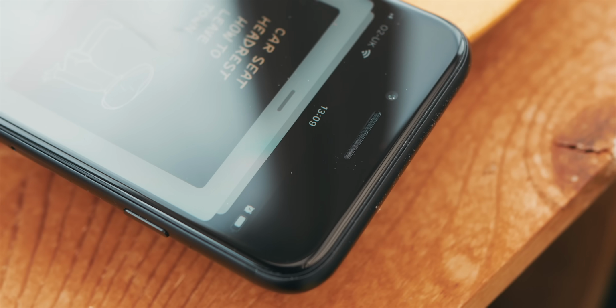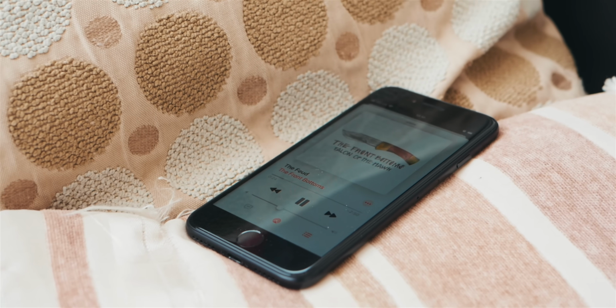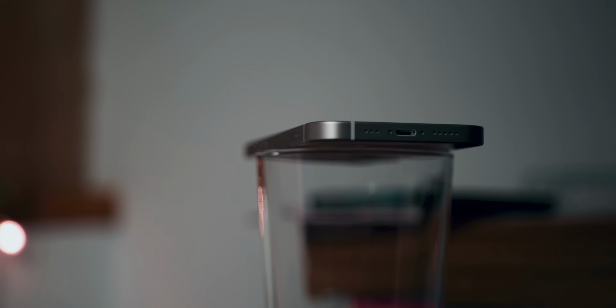After this, we're talking speakers. Now, these are actually pretty similar in the way that they're both going to be totally fine for some casual listening, but I would recommend better headphones or speakers if you want accuracy or clarity. I found the iPhone 12 to seem a little louder as well as a bit more full sounding.